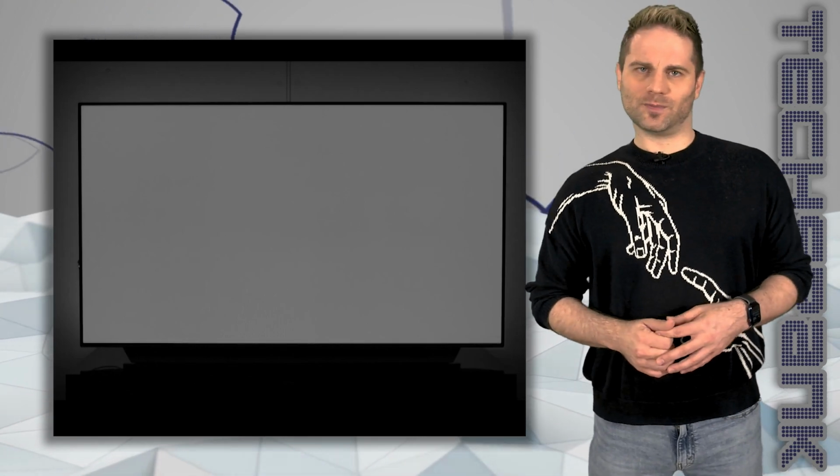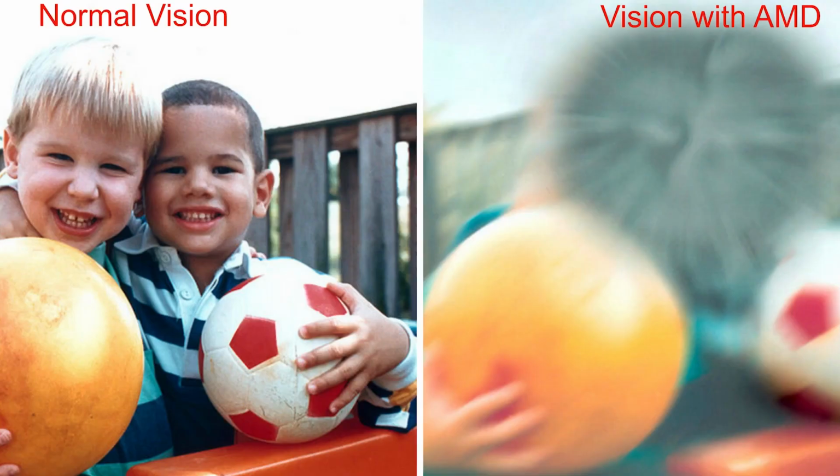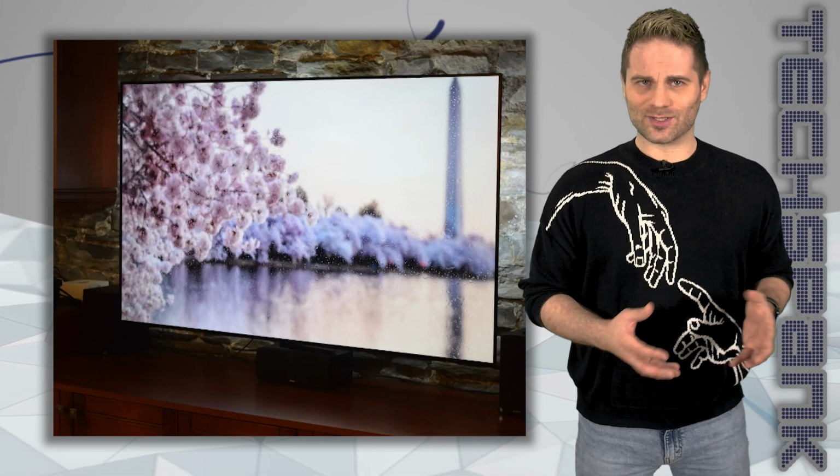for those constant adjustments. Now, studies have shown that bias lighting can improve contrast sensitivity, making your eyes think your TV has a better picture than it does. And it can reduce the risk of macular degeneration and blindness. So not only does it make your setup look cool, but it actually is good for your eyes too.